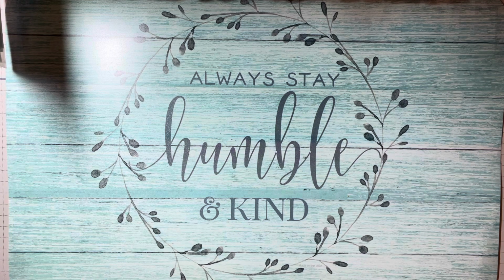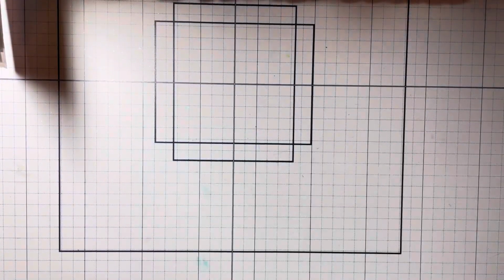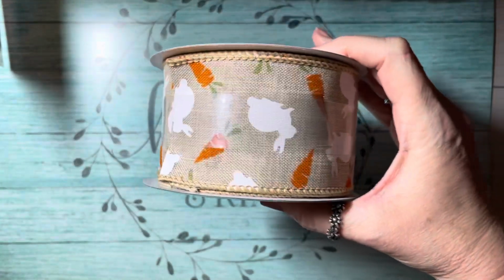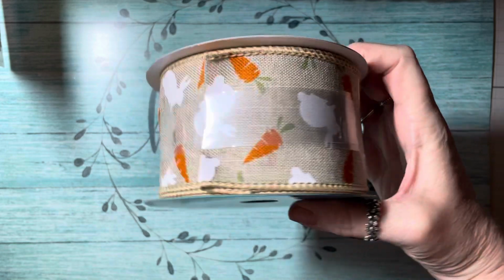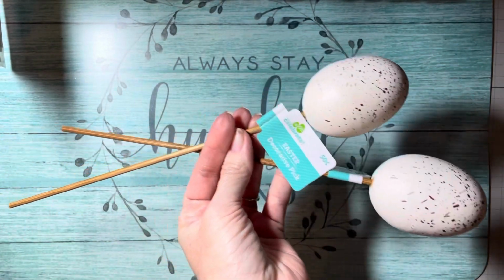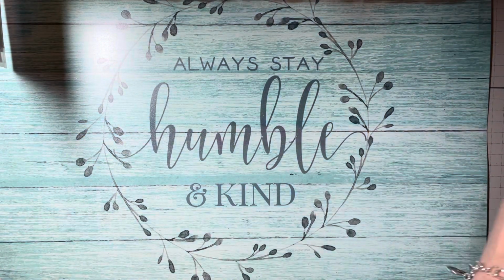So let me show you what I got from Walmart. I did not get very much. This is the vintage. Let me get Play-Doh again. I am so sorry, guys. Okay, let me put my mat back up. I got this ribbon, which I'm gonna do with the vintage. And then I got these eggs as picks. And I'll show you my wreaths when I'm done with them. It's gonna be hard to show them, but I'll try my best.